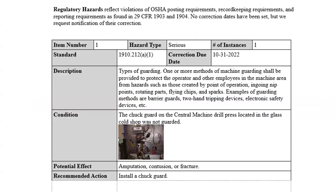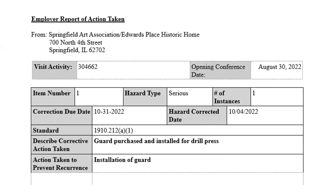So I just want to show you these forms just to show you what we were receiving when they came to do the consultation. So after they came to do the consultation, we received these regulatory hazards, these sheets that would tell us each of our hazards that we had. And you can see this one shows us the correction date of the end of October. And it tells us the standard that we needed to correct. There's images with a lot of these, and they tell you what the potential effects are, what your recommended action should be. So they lay it out really in a user-friendly way so that we were able to do these things. And then what we sent back was an employer report of action taken.